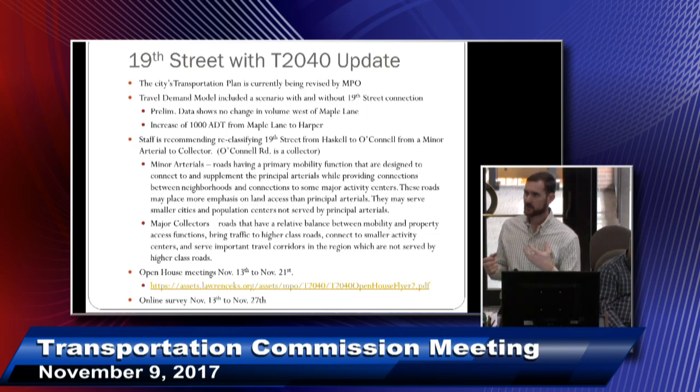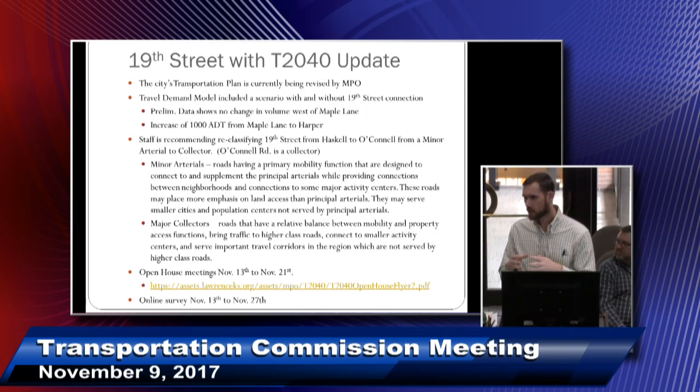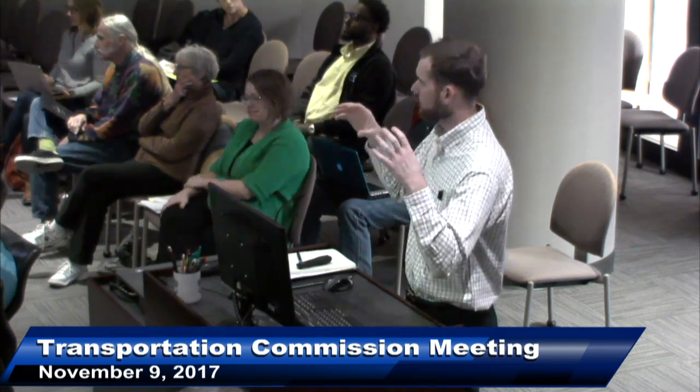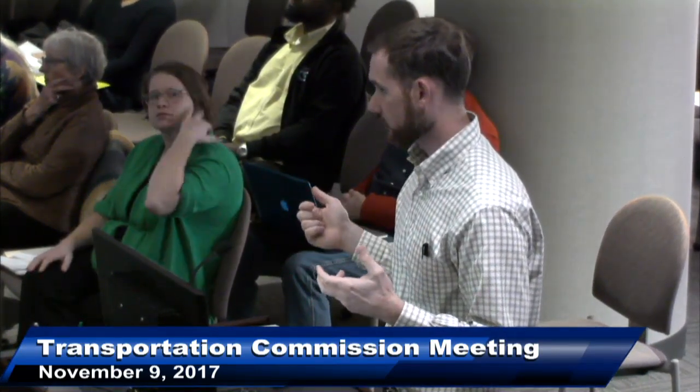And so that model is developed using what they call traffic analysis zones, that show where it's broken down to regions where people are going to destinations, whether it's businesses or schools or wherever they live, and those connections. And so there's a lot of data. It outputs a map. We've looked at it. It's going to be publicly released here in the next week.